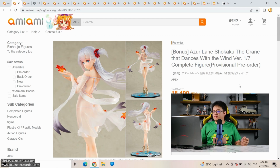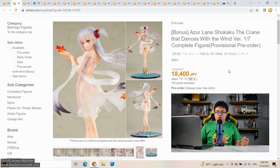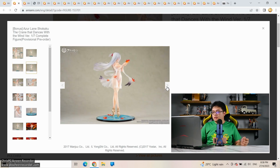The next one here, also from Azur Lane, we have Shokaku the Crane That Dances with the Wind version. Such a long title. By Apex Toys, 18,400 yen. Great price once again, but Chinese figure companies, right? Their pricing are usually very reasonable. At the same time, yeah, when you start comparing with Alter, right? Alter is like leading the charge with Azur Lane characters. This is going to appear inferior, definitely.